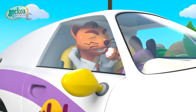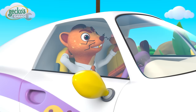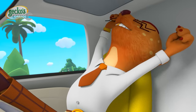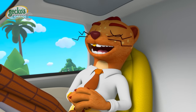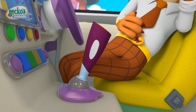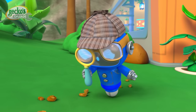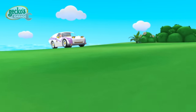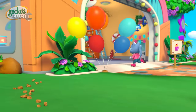These cakes are delicious, and they're all mine! Not yours, Sly. Get your own. I'm so full. I think I'll just shut my eyes. Oh, no! Mr. Weasel's asleep at the wheel after that sports car.